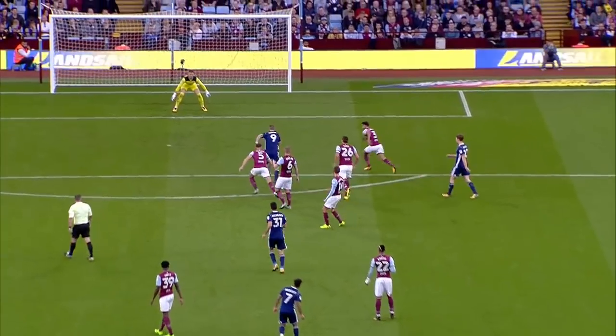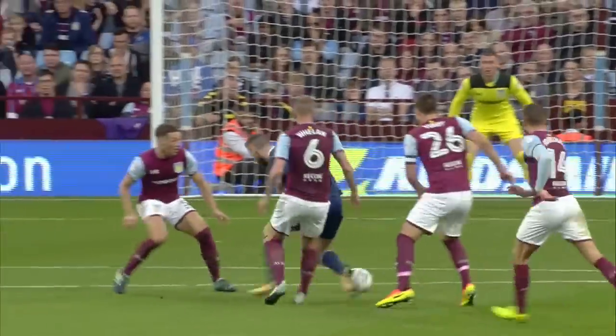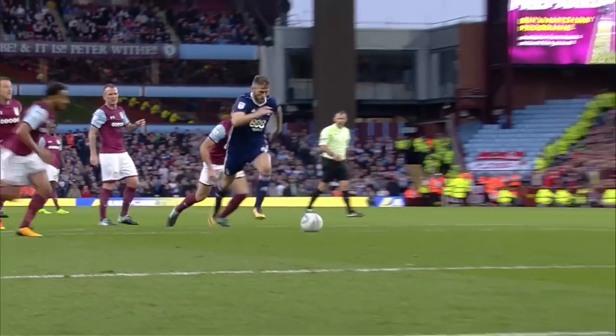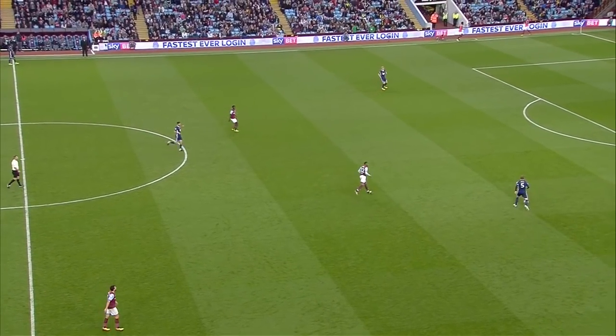So strong, he got away from 3 challengers and then slotted it beyond Johnston. Nice finish after using his brute force to create the opportunity. All of a sudden the wind is in the Forest sail. Here's Mills.